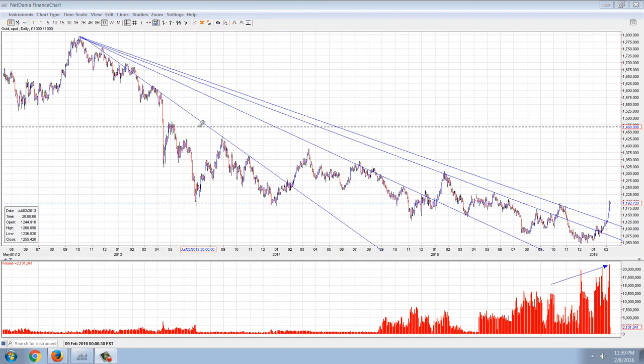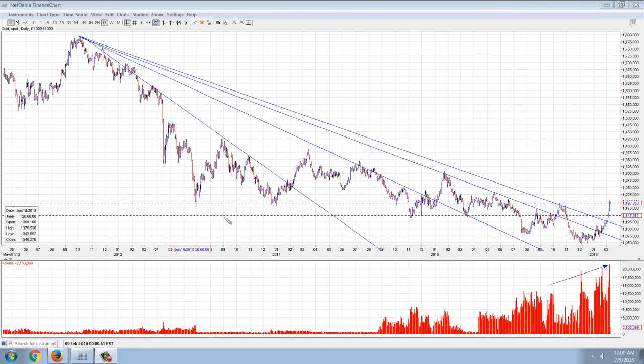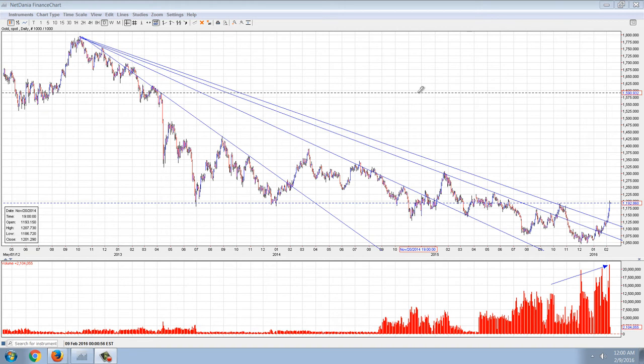Now, this is the daily chart of gold on netdania.com. And there are three main takeaways I want you to see in this chart. The first one, I don't even need to draw in here, because the actual price line on Netdania, which is this series of dashes here, is the current price at $1,192.860. So I want you to keep this chart in mind when we flip over to the silver chart to show you where we are relatively speaking.